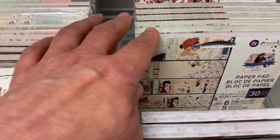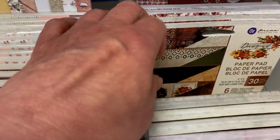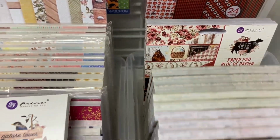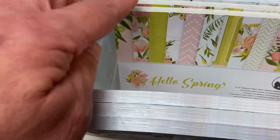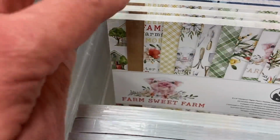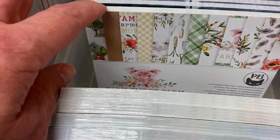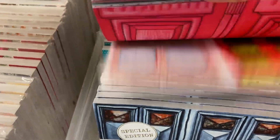Then lots of other stuff in here. Prima. I like that they keep their brands pretty much together. And then there's whole sections of Christmas. I didn't go through the Christmas sections because I know that I have too much. And I was trying to focus, right? I didn't want to buy a bunch of Christmas stuff that I wasn't going to get to play with when I got home yet.